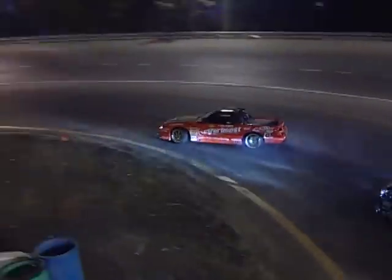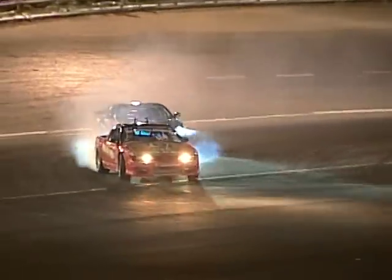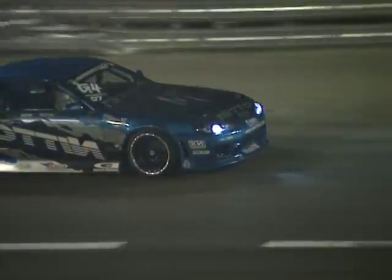Going to horseshoe number two, Robbie Nishida, decent angle. Casper doing the same. Judges are tossed up. Here we go, Casper in the Nitto Tire S14 is gonna lead.